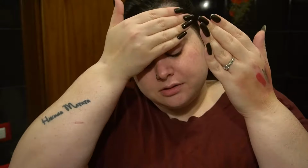You literally need the tiniest bit of this toner, and then I just press it into my skin. That is gonna last so long. So I think it's really worth it, and I really love this product so far. I think it's a really good toner.